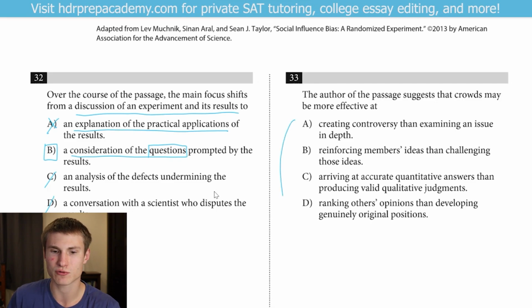In this case, we kind of have to just read through our answers. There's no way to come up with our own answer before looking at these, because we don't know what it's comparing. Okay, so crowds may be more effective at option A, creating controversy, than examining an issue in depth. No. Option B, reinforcing members' ideas, then challenging those ideas. No, because we don't really touch on anyone challenging any ideas. Okay, so that's why answer choice B is incorrect.